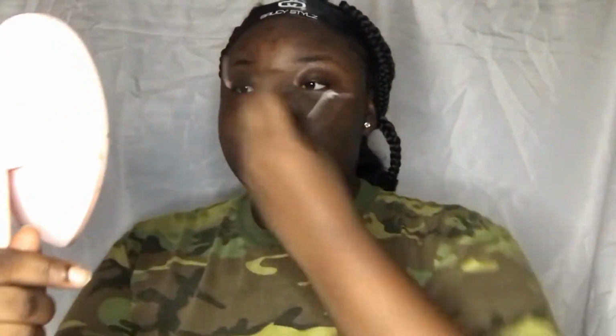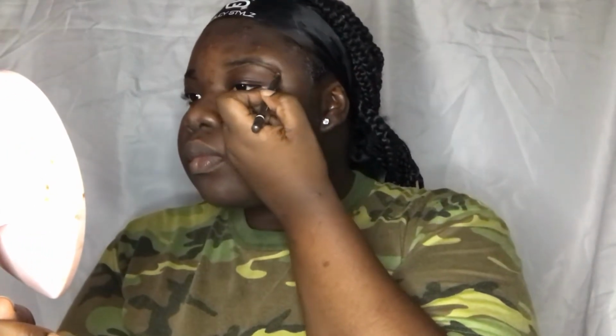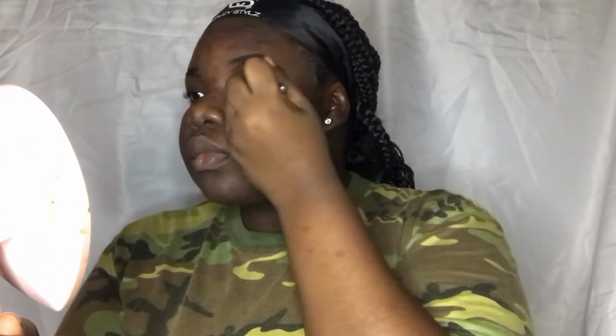So as you can see, I'm using the black eyebrow pencil to outline the top and the bottom of my eyebrows because it's a dark color and I need to be able to see where I'm going to be using the pencil. Especially since the pencil is very light, it makes my eyebrows look kind of reddish, so I do blend them together so that it could be a nice color.